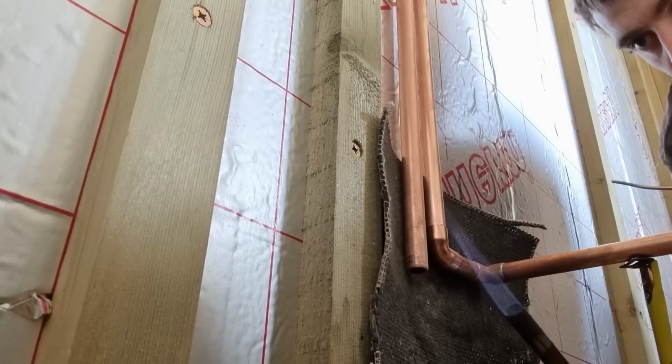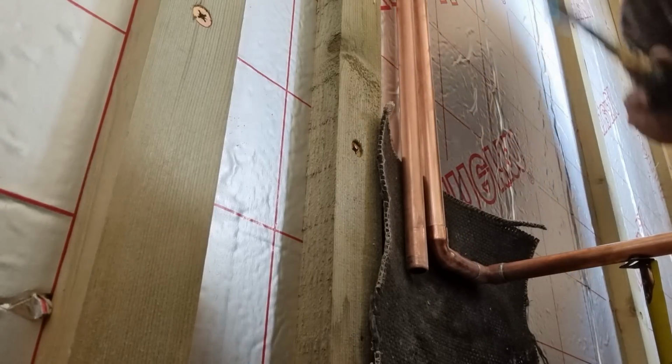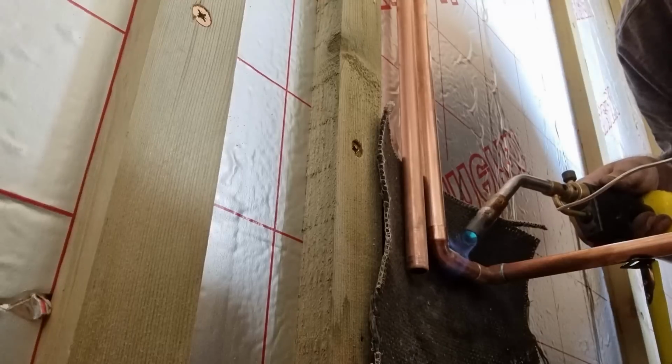I'll try and not set fire to the insulation here, as it catches already. I'll go from that angle.